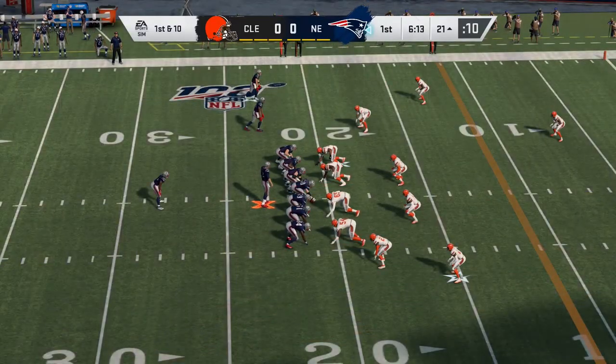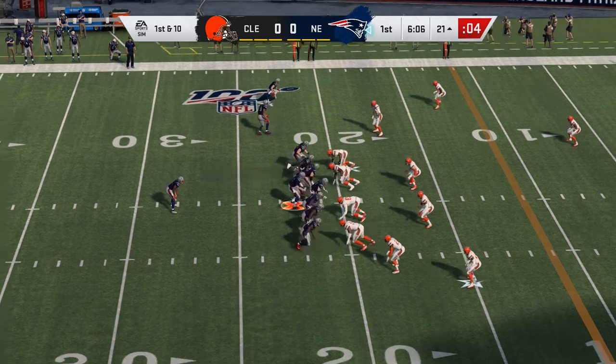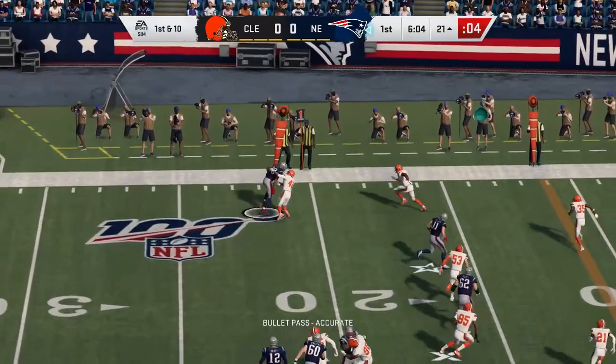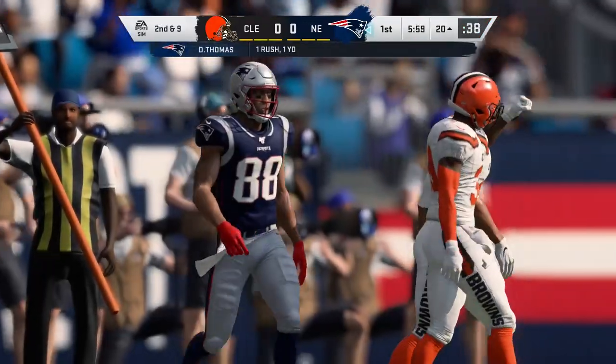Well, he's enjoying things so far here this afternoon. Sees a crease and bursts through it for a solid game. Let's see what you got. Cover! And he'll be taken down at the 20 after a gain of just one.